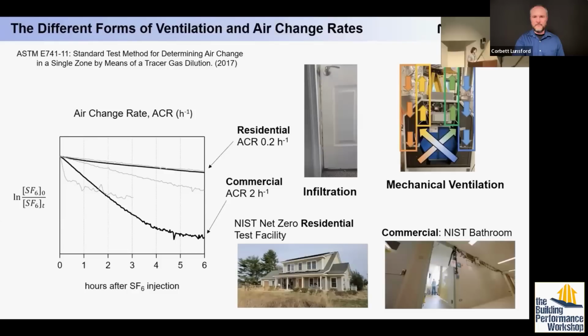Mechanical ventilation can be installed in residential buildings as well as commercial buildings more commonly. But for the net zero energy residential test facility on this campus, we have a mechanical ventilation system, and we can achieve air change rates of about 0.2 per hour if we operate that system. In contrast, commercial buildings often achieve higher air change rates.